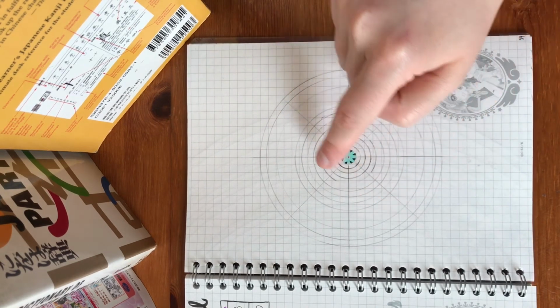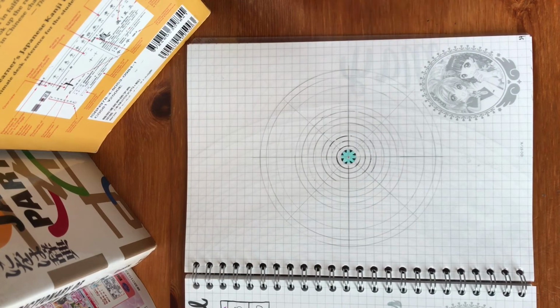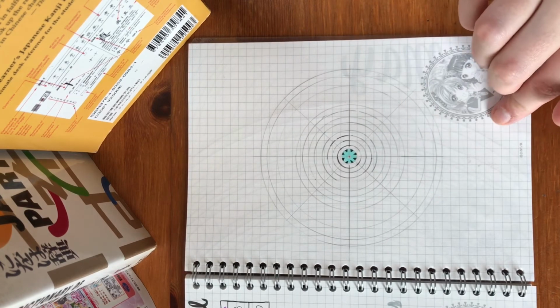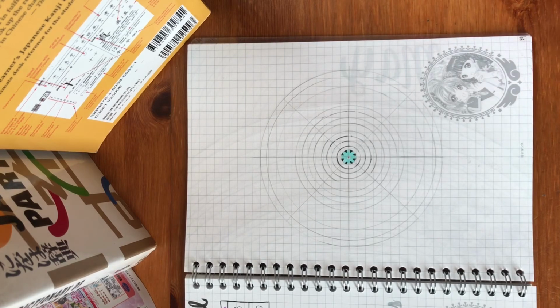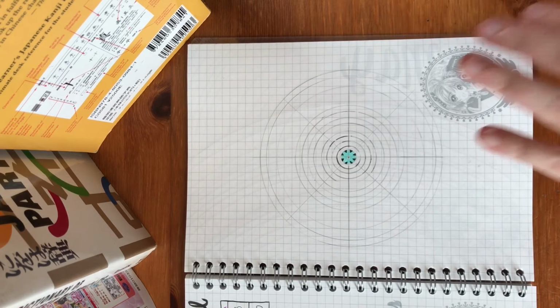Since it was only for like 10 days-ish, this is kind of my trial mood mandala. I like the way it looks right now. I obviously will like it more when I fill it out more, and we'll see.